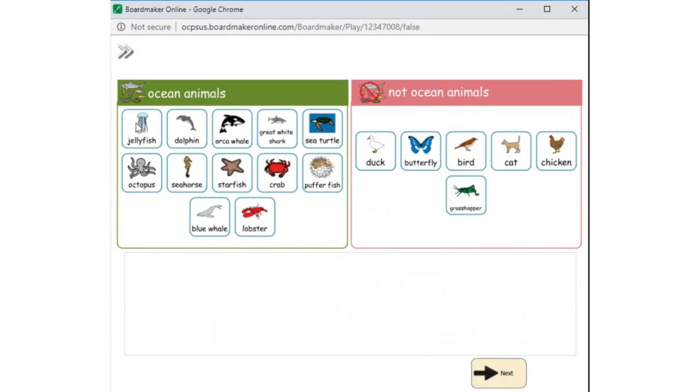Our ocean animals can be a jellyfish, a dolphin, a whale, a shark, a sea turtle, an octopus, a seahorse, a starfish, a crab, a pufferfish, a blue whale, or a lobster. Other animals are not ocean animals. Animals with legs or wings, they probably live on land.